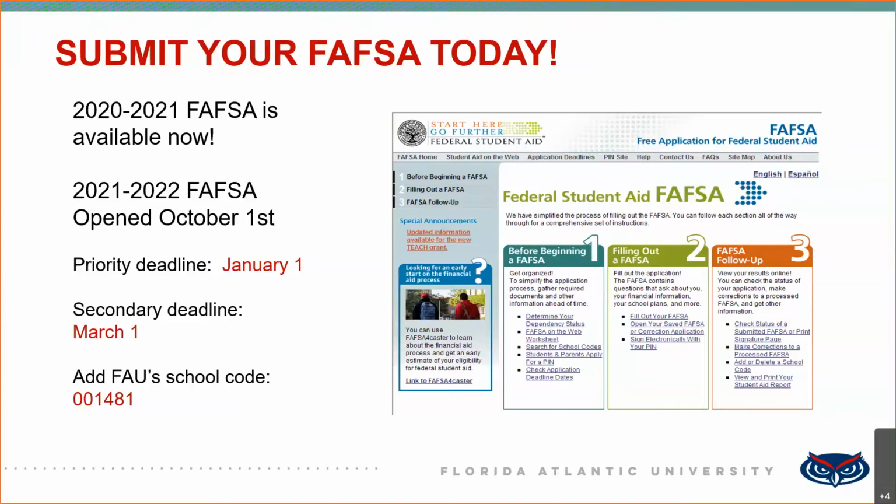So just put an alert in your phone. That way you know when it opens, you can get on right away and just submit your FAFSA for the next academic year. FAU had a priority deadline of January 1st, and then we had our secondary deadline of March 1st. Don't worry if you haven't submitted it yet, those are just our guidelines for our FAFSA applications, but we're still taking in FAFSA applications and they're still putting together financial aid packages for new students. So don't let it stress you out that you haven't submitted it yet. Just get on and submit it as soon as you can.